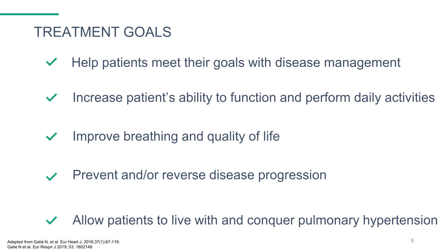We can treat your numbers, we can treat your lab tests, but if you're not really feeling better, I don't know what we're doing. You're part of the team, and we want to hear about how you're doing so that we know how to do our job to facilitate that. Prevent and reverse that disease progression, and hopefully help you live a longer and healthier life.